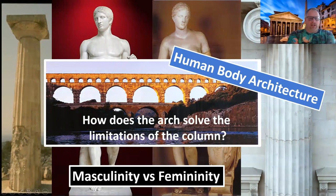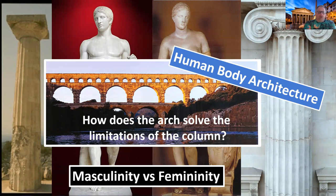Think about architecture now. For us, the Romans are going to have to solve a problem. And the problem they're going to have to solve, remember, goes back to human body architecture. There's a masculine column, that's the Doric column. That's the spear bearer, masculine, giant head, very Doric kind of body going down. You have the Ionic column with the lovely volutes, the small capital for the small head, the entasis with the swelling of the hips going down. So we have a masculine and a feminine column.